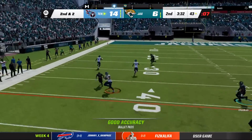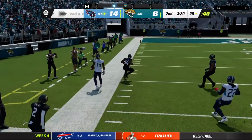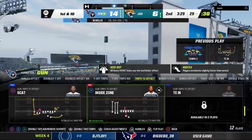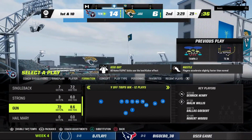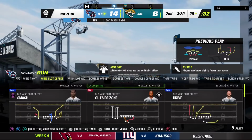To throw, here's Willis. That's caught. Left side, it's Burks. And some room to roam now. And he is out of bounds, but not before he's inside the 30. He had the touchdown earlier. This one's going to get him a first down.